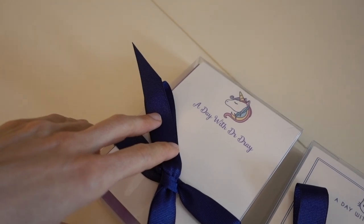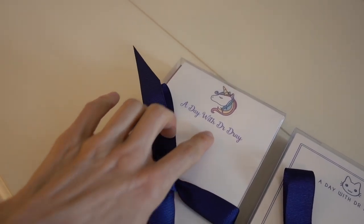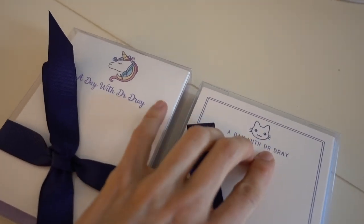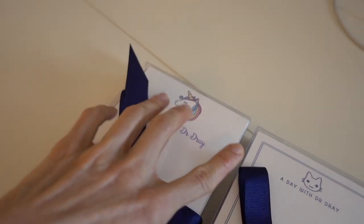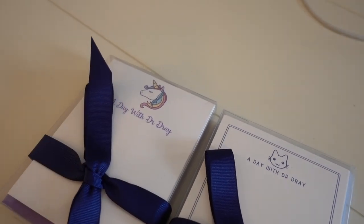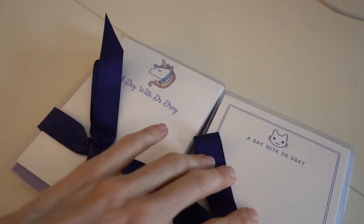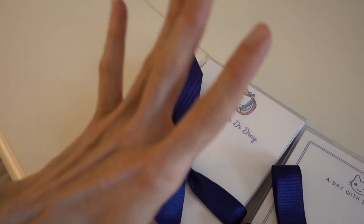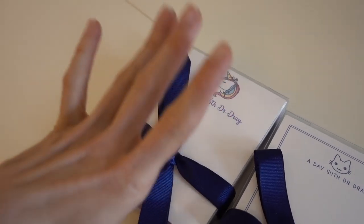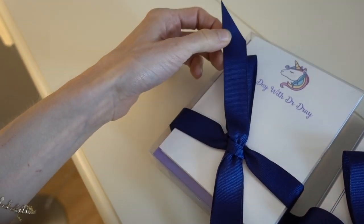But I just really like the stationery, and I think it's really nice. I got the kids stationery, so I got the cute little unicorn and the sweet little cat. But they have some more sophisticated, more mature, work friendly, professional ones. You can get monograms, they have wedding invitations, really cute. Head on over there and check it out if you're at all into stationery, and I know many of you are. Modern Pink Paper. And I love how pretty the little ribbon is.